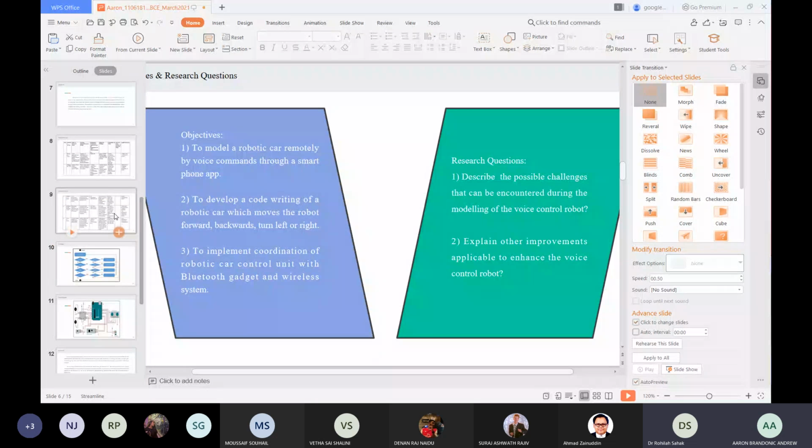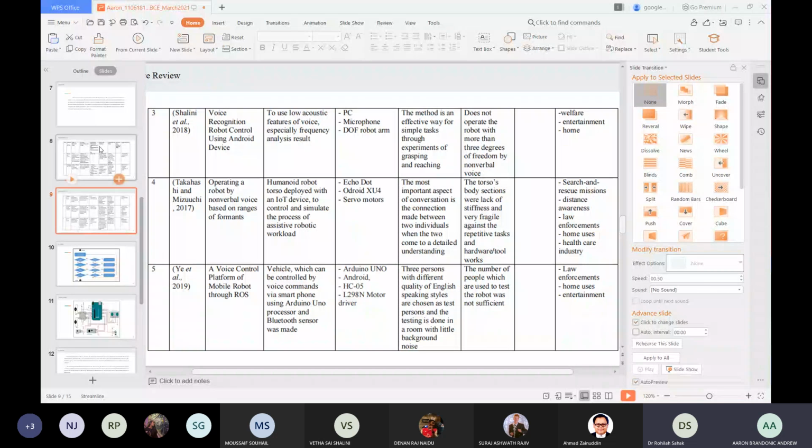Then in the explanation, perhaps you can critically comment, especially on the objective, the finding and the limitation of the previous works. So we put the objective and their findings inside the table, miss. You may explain before you place the table. The table actually is good. In your case, for the literature review, perhaps you can start with the subtopic of robot voice recognition.